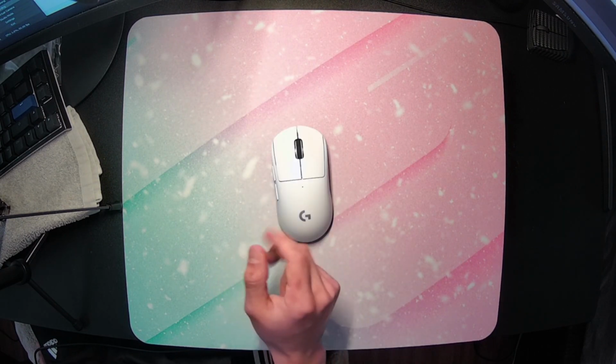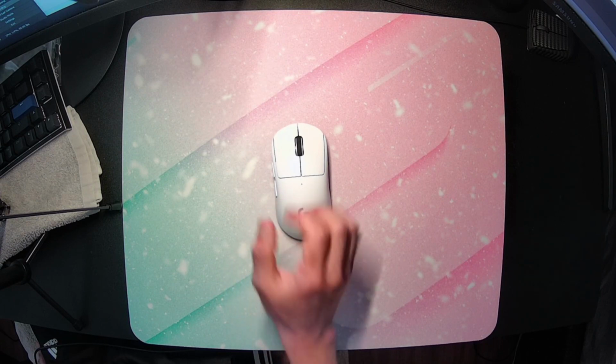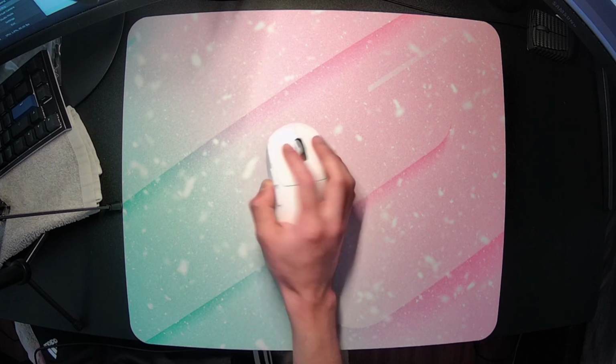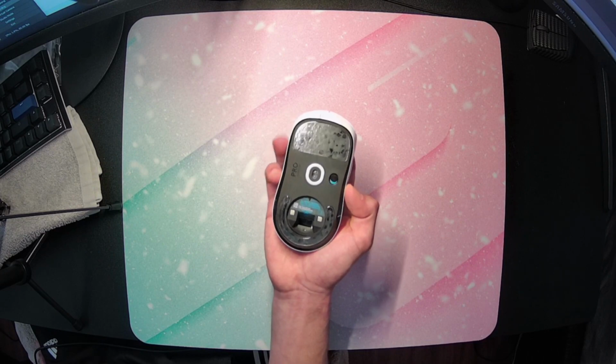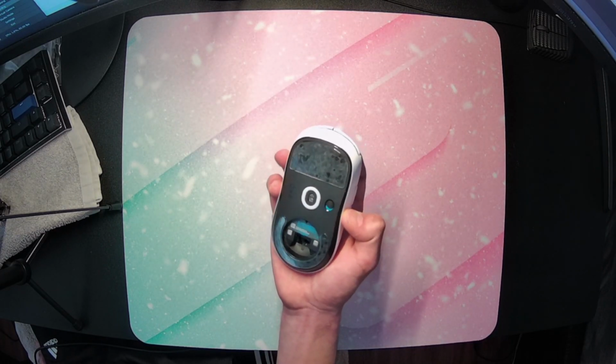I do feel that I can't always get a very good grip on this mouse, because the shape is so safe, it is very versatile. But it does take a little bit to remember how I normally grip it, because there isn't really any guide on where to place your fingers, and you just kind of have to figure it out yourself. But after I do fidget around a little bit, I am eventually able to get something that feels very good.